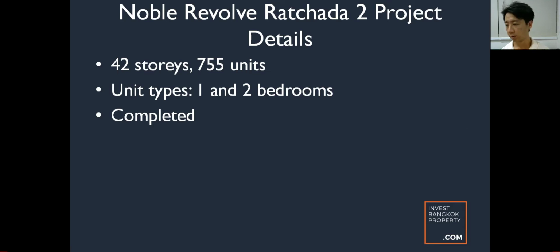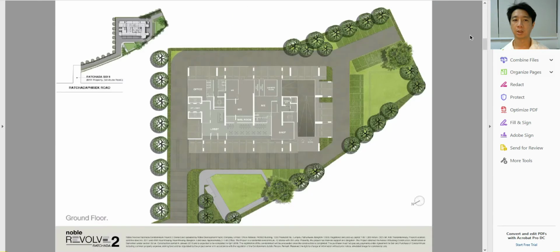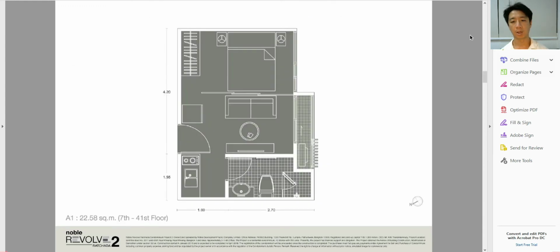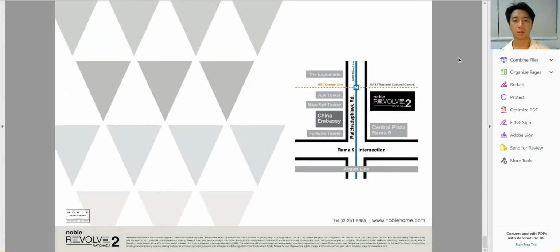Now let's take a look at where this location is. This is the brochure. And if you're keen on the units, you can just give me a buzz, or Kevin or Sean. Then after that, we can send you the brochures.